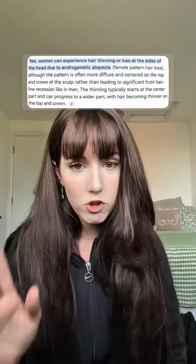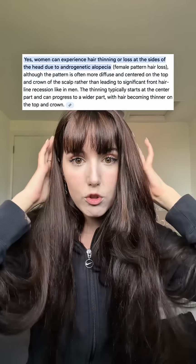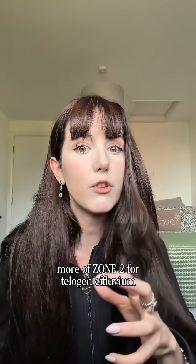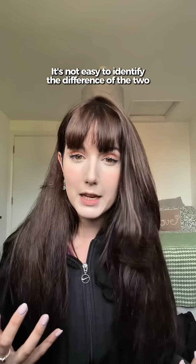However, in women, androgenic alopecia also affects zone 2, so it can be all over the scalp as well. But with telogen effluvium, you'll usually notice a bit more of zone 2 and more diffuse hair thinning rather than just the top. Of course, it's not always super easy to identify.